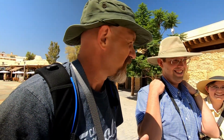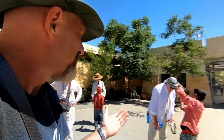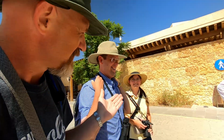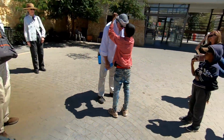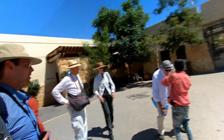Well, we've got our first experience with the Bedouins. John doesn't have his head wrap on like Dave is installing currently. But I must admit, Katie's was the best. I think so too. She actually wore it really well. Oh yeah. Okay. Oria is ready for us. Right. Our guide's name is Oria. She's gonna take us into Petra and show us around.